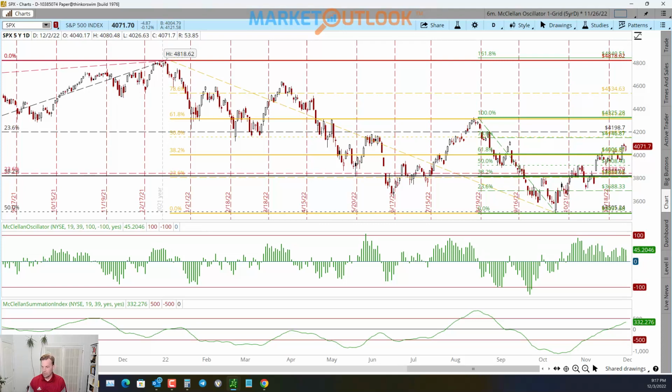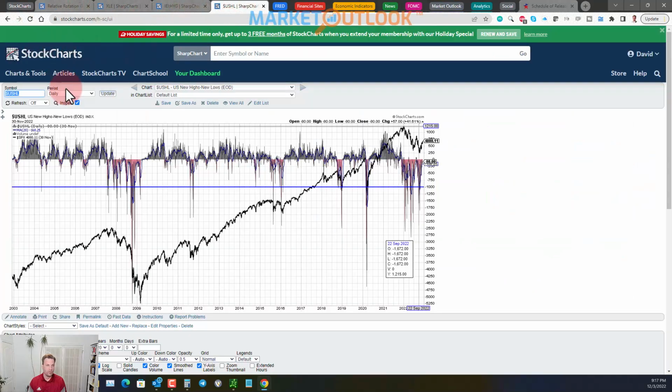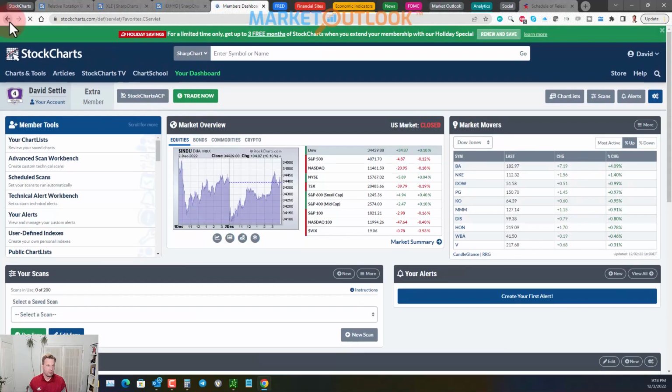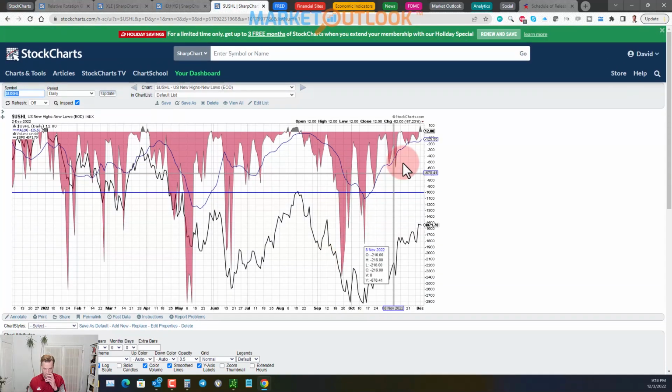breaking through. The other thing we like to look at is over here, the new highs and new lows index. Let's just go to this. Oops, I wanted the new highs and new lows index here. We did get positive on Thursday, up to 94, but we dropped back down to 12. So again, it's kind of that 100 magic number.